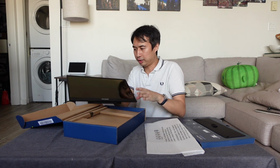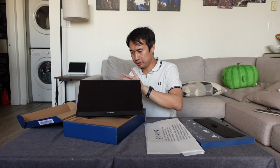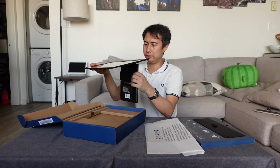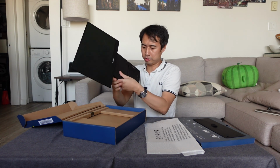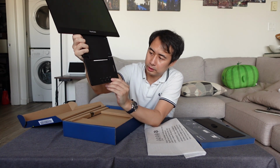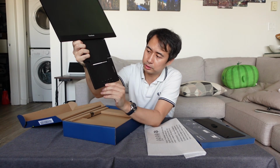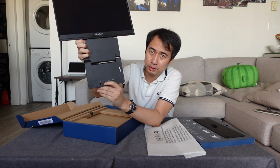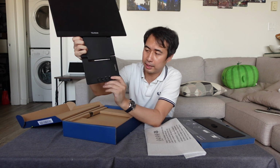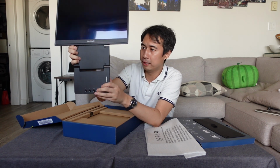And then it comes with a built-in kickstand actually. I think what you're supposed to do is, okay, I'll just show you guys the controls. Right here, there are different controls for it. I think this is for the configuration menu on the display. This goes up and down through the configuration options on the display. This one's to go back, and this one's to select or confirm. Then the power button is right there.